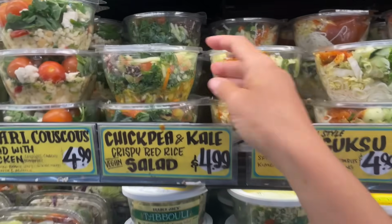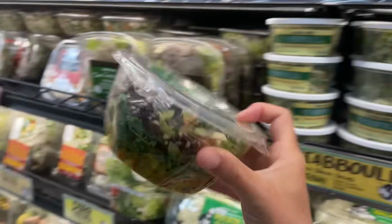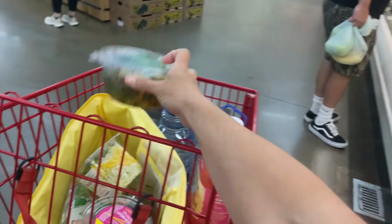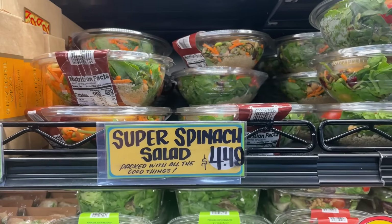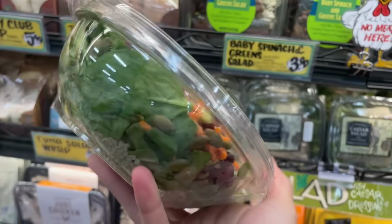And then I'm also gonna get this chickpea kale salad because this is also vegan. And this is packed with kale, so that's great. Here's another salad. It's $4.49. It's a super spinach salad. This is also vegan, so I'm gonna get one of these.